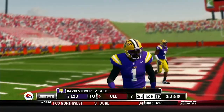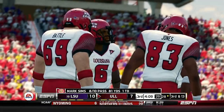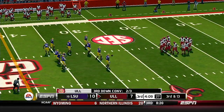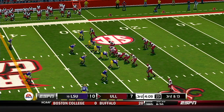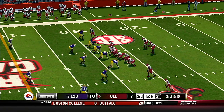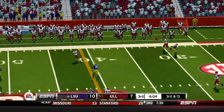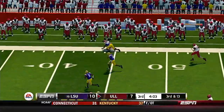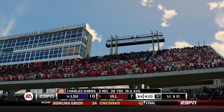Fires incomplete. This wide receiver is very frustrated. You can tell by his body language. He did everything he needed to do to get open to be able to make a big play. The quarterback just didn't put the ball in the money. Pulls down the catch, and he's got room here. And he's finally shoved out at the 45-yard line.